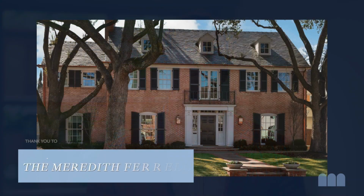Thank you, Meredith, and thank you so much to the homeowners for allowing us a glimpse inside and for choosing to preserve and restore this home, making it an idyllic home for a young family.